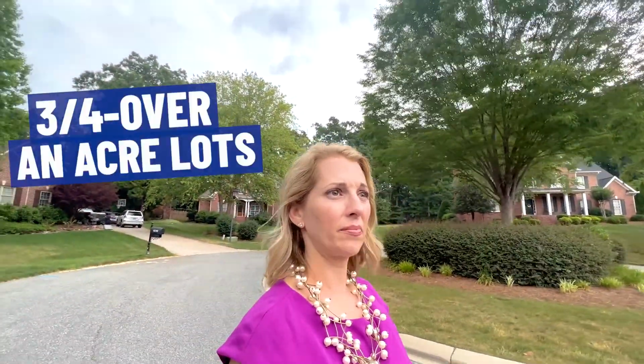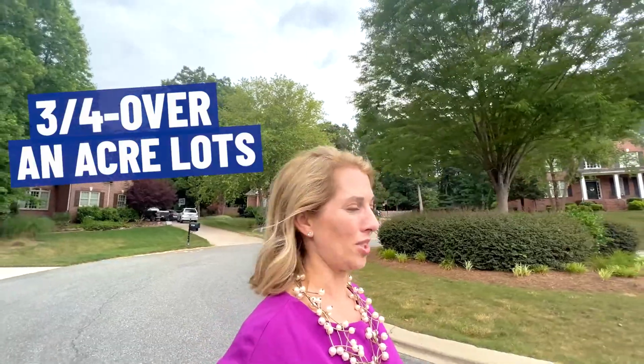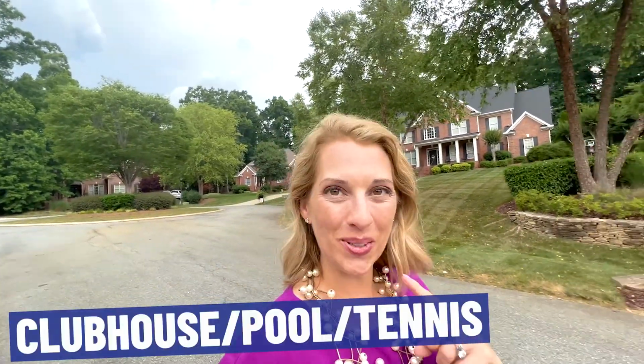The lots are around an acre or larger, just depending. So you're going to have a bigger lot, which people want. People moving from cities, that's all they say, is they want a yard. So that's what they have here. For the most part, everything out in Summerfield has bigger size lots. So that's a good thing, if that's what you're wanting. If you want some land, you've got it out here. This neighborhood does have a pool and tennis courts, so that's included in your HOA.